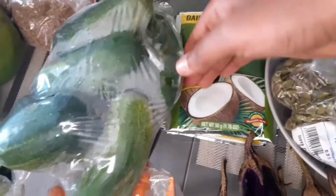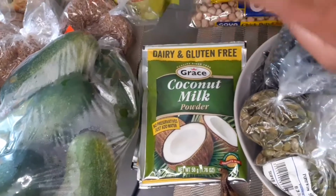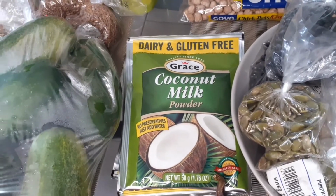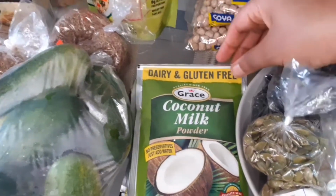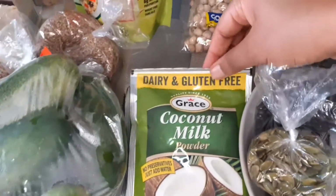Over here I also have some gluten-free coconut milk, and I use these to put in my rice and peas, or if I am making coconut Irish potatoes, baked Irish potatoes, I'll use them. I did also buy some natural coconut, which I will share with you in a minute, but these are gluten-free.